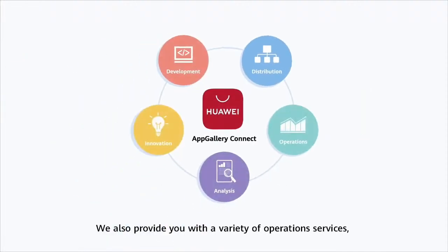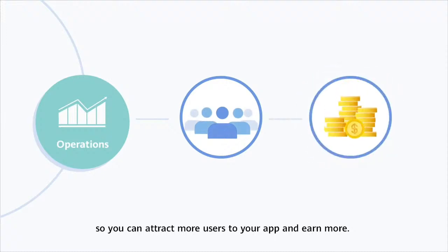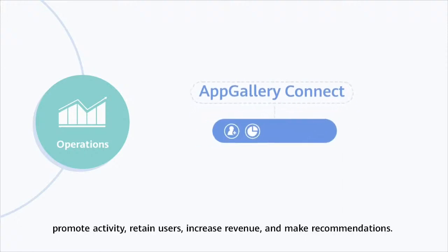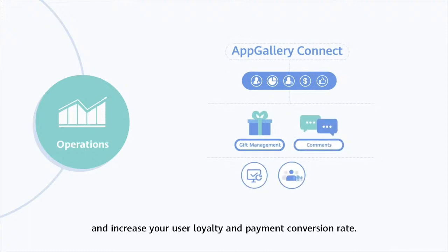We also provide you with a variety of operations services, so you can attract more users to your app and earn more. Throughout the user lifecycle, AppGallery Connect helps you to acquire users, promote activity, retain users, increase revenue, and make recommendations. Use our gift management and comment service to optimize your plans and increase your user loyalty and payment conversion rate.